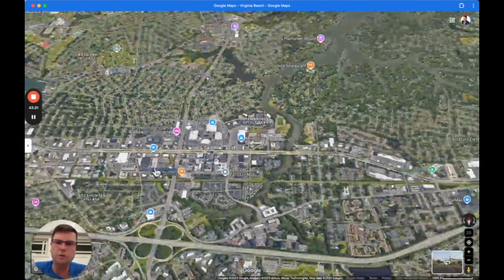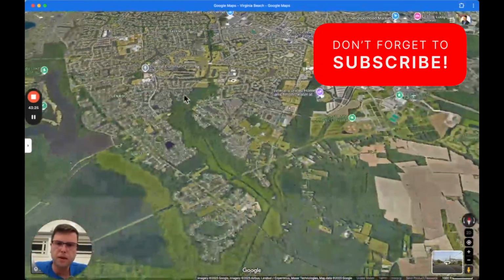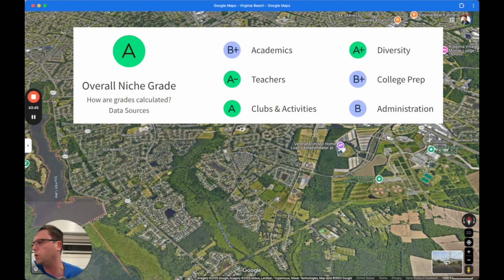So let me zoom out. I wanted to move south here. This area down here, so just give you an idea where we're at. There's that Virginia Beach Field House, Princess Anne Sports Complex, the Virginia United Home Loans Amphitheater. This whole area here, Glenwood area, Rosemont Forest, Salem. This is all the Salem High School school district, and Salem was given an overall grade of an A.